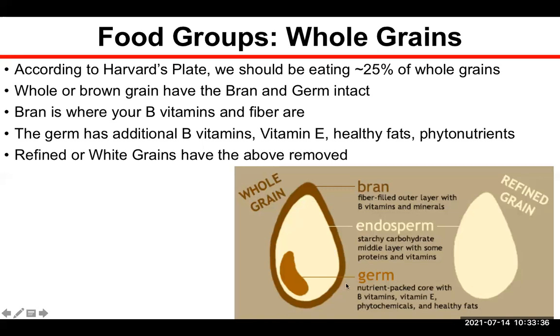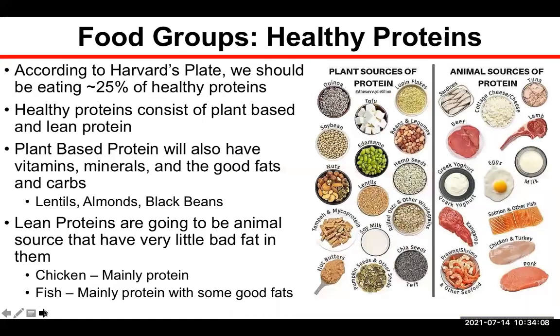Now, if you remove all of that good fiber and you're just left with these starchy carbs, your body is going to process this a lot faster. If it's releasing a lot of sugar into your bloodstream, then your body is going to produce a lot of insulin at once, so it can break it down and store it. That's why a lot of these refined grains, like white breads and pastas, end up leading to insulin spikes. And if you continue to do that to your body, it's eventually going to lead to type 2 diabetes.